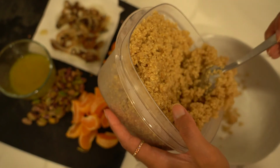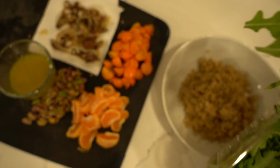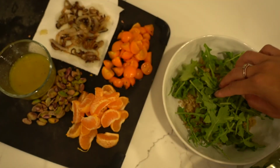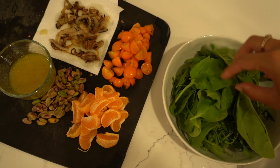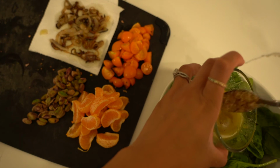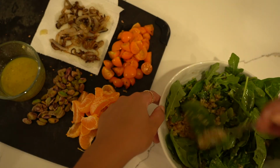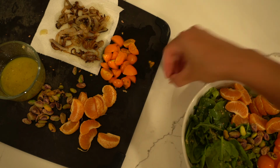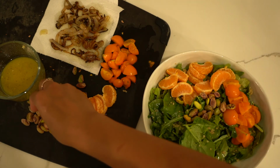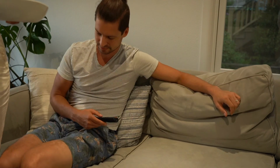I've got my pre-cooked quinoa here. I made this last night. For my greens, I'm using a handful of arugula. I think I'll do a handful of spinach as well. You know, why not? The more greens, the merrier. I'm trying to make it look aesthetic, but I don't think that's gonna happen. And there's dinner.